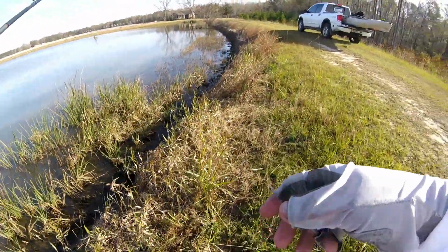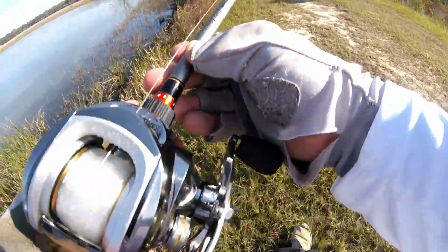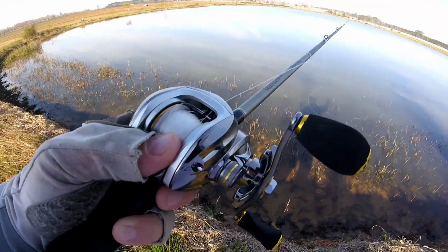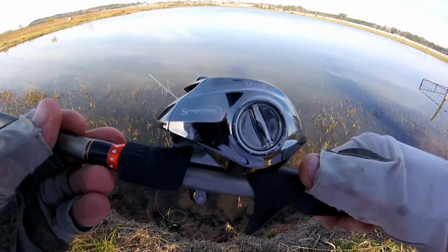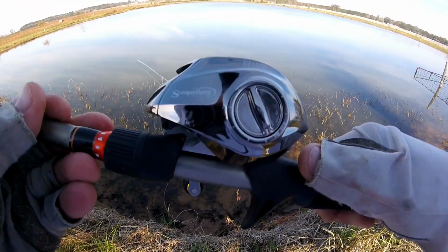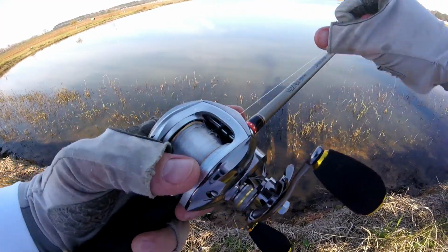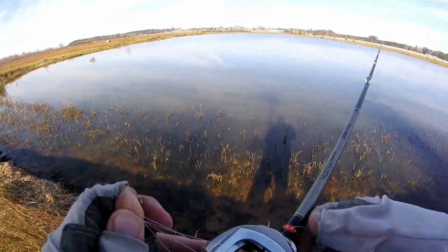But once we put a little heavier lure on there, that might help a little bit. But casting is definitely to be lacking. So we're not off to a great start with the reel. Not off to a great start, but I still have hope yet.